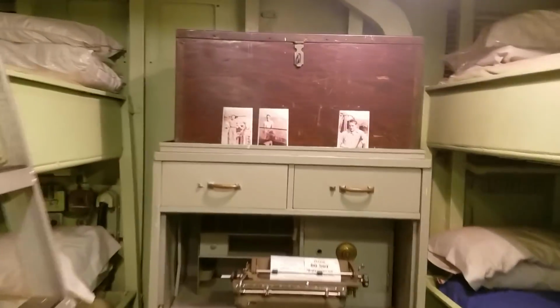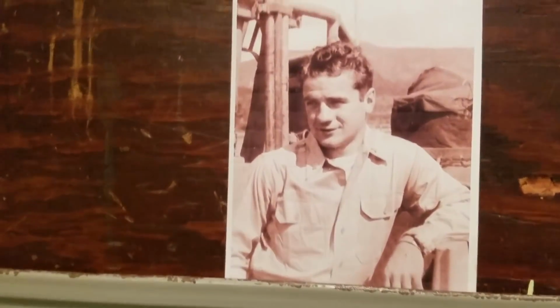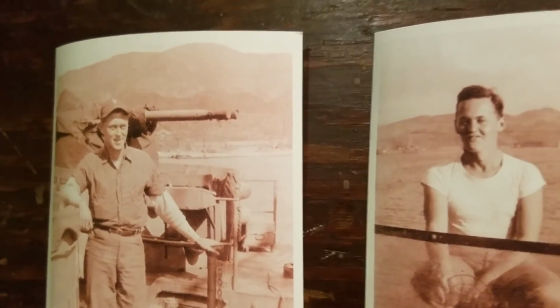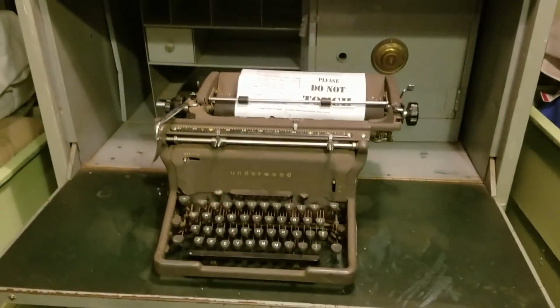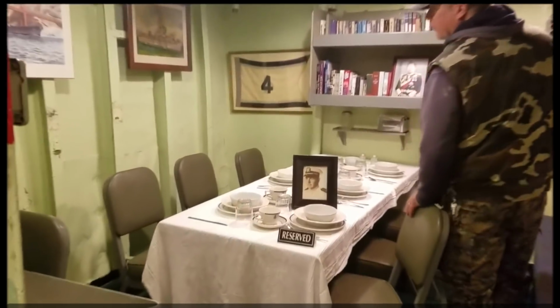These were the officers that worked on this ship. Oh, look how cool. These guys, they look so happy. Look at this guy. He's so young. Yep. These guys were young. Wow. Some were as young as 16 years old, not the officers, but the crew. They snuck in. Oh, the officers mess.